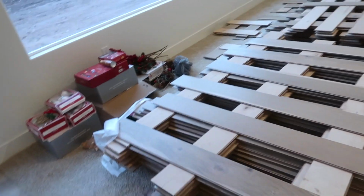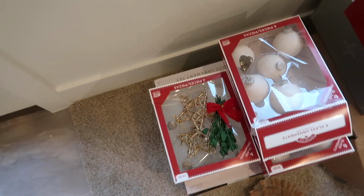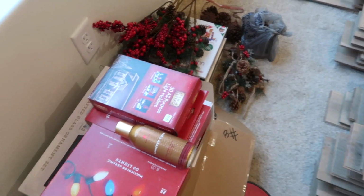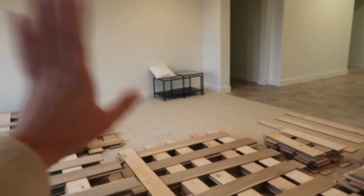Hopefully we'll get the wood in sooner, but I'll give you guys a closer look at the wood. This is the back side, and then this is the finished side that will be used. He had to stack them every other so they don't get scratched. And over here we have all of our Christmas decorations from last year that we'll probably still be using this year, especially when we get our Christmas tree up, and that'll be sometime next week.